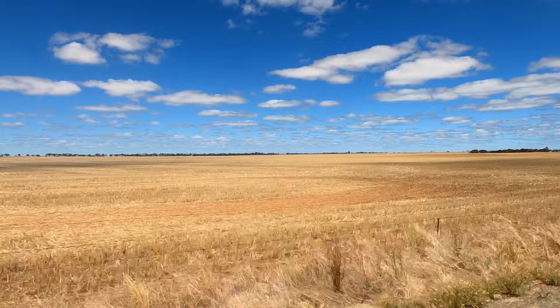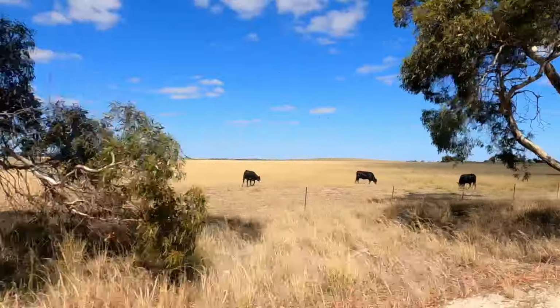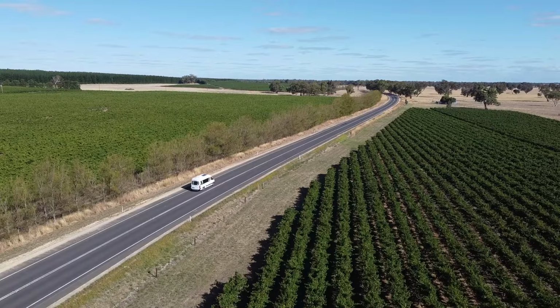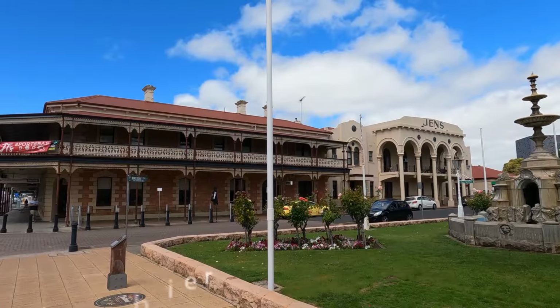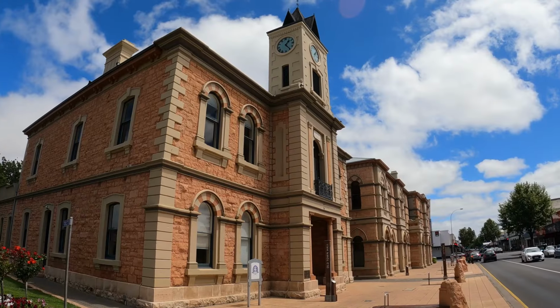The route we chose gave us loads of different landscapes, transitioning from endless plains, some with livestock, to timber plantations, and then the wine region of Coonawarra. We overnighted in the little town of Panola and then made our way to Mount Gambier, a relatively big city of 27,000 people. There's a couple of must-visit spots here.